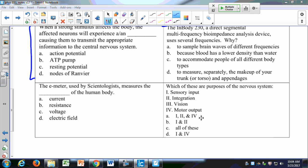So the purposes of the nervous system are for sensory input, integration, and motor output. Now, vision is part. Yeah, the eyes are not part of the... Gosh, wait, are they? Are the eyes part of the nervous system? I don't think so. It's part of it. What? Are you asking Siri?